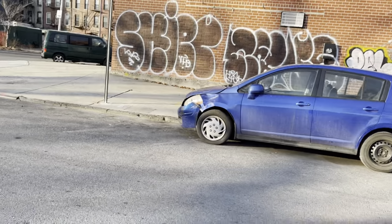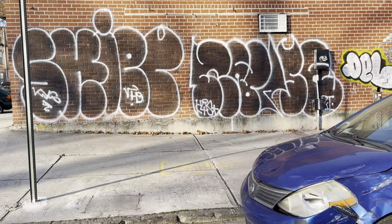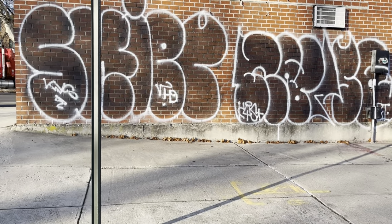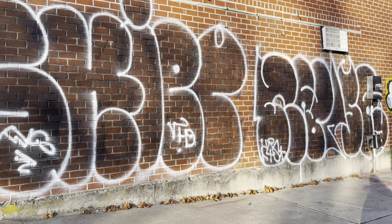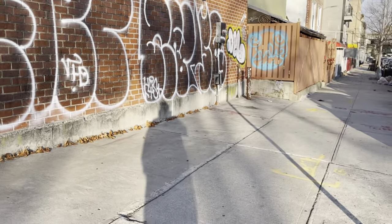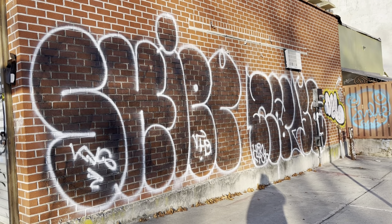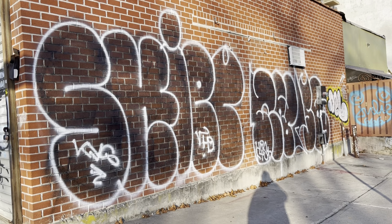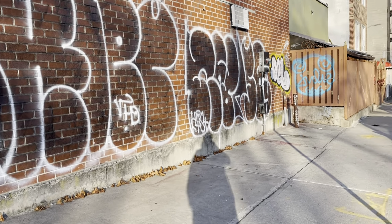All right, so we're gonna start it off with a couple of throwies. Boom. These are large too. It's probably a good 5 feet, even taller than me. Not that I'm that tall, but whatever.